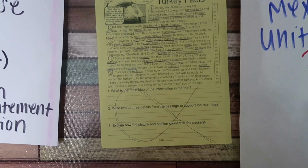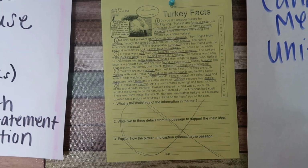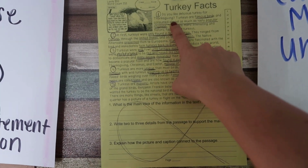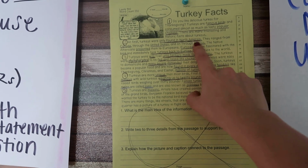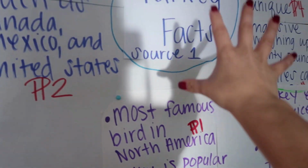Is that information telling us about turkeys? Is that a good idea to write that in a circle map? They tell me yes or no. For that example, it was no, so we moved on. As we go through, we are underlining important information about turkeys.